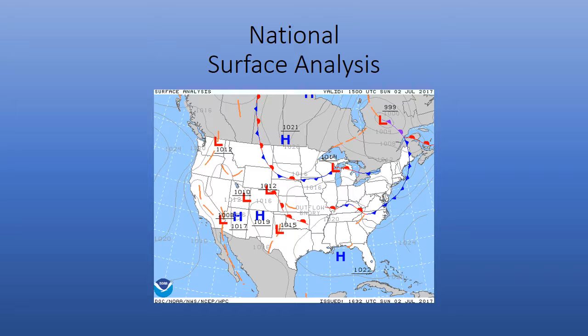We have another low pressure system in eastern Wisconsin, and it looks like it's got a stationary front to the east of that and a low pressure system to the west, which turns into a stationary front into South Dakota, into Montana, swinging up into Canada. And then right above North Dakota, we've got another high pressure system.